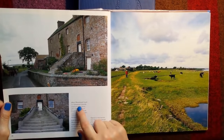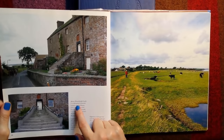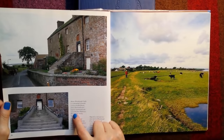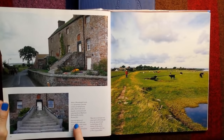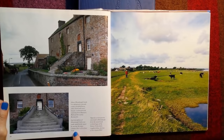Above, Drumburgh Castle is a substantial 16th century fortified house whose thick walls were largely constructed with materials from Hadrian's Wall and the nearby Roman fort. And left here, defence of Drumburgh Castle was made significantly easier by raising the main entrance door to first floor level.